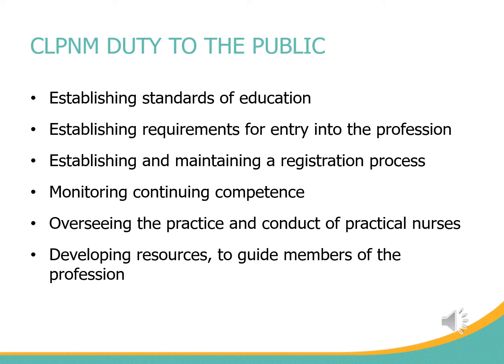The public has entrusted the College of Licensed Practical Nurses of Manitoba, via the Licensed Practical Nurses Act, to regulate the profession of practical nursing in Manitoba to serve and protect the public interest. This includes establishing standards of education, evaluating and monitoring practical nursing education programs, establishing requirements for entry into the profession, establishing the mechanisms, conditions, and requirements for registration, maintaining registers of those allowed to practice the profession, promoting and monitoring continuing competence, overseeing the practice and conduct of practical nurses and intervening when necessary to protect the public, and developing resources such as the professional standards and codes to guide members of the profession and to hold them accountable.